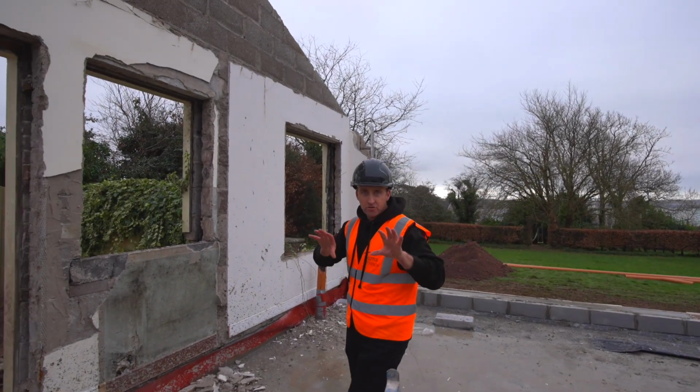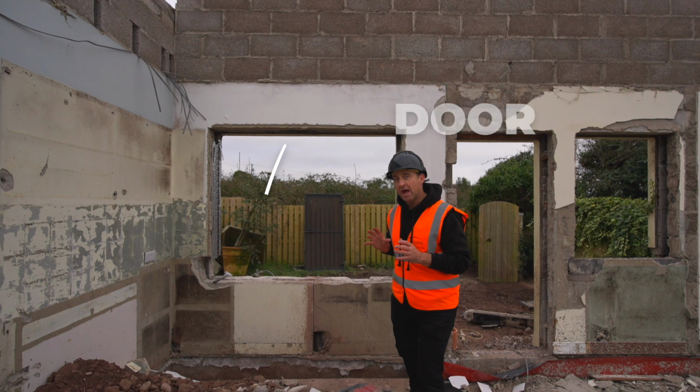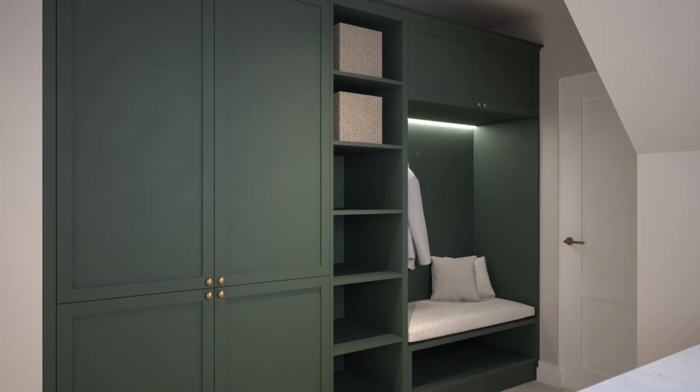As I make my way through the kitchen, this leads us into our utility room, and right here where it says door, we'll have a separate entrance. A lot happening in here, but in particular what I love is the finish of the boot room.